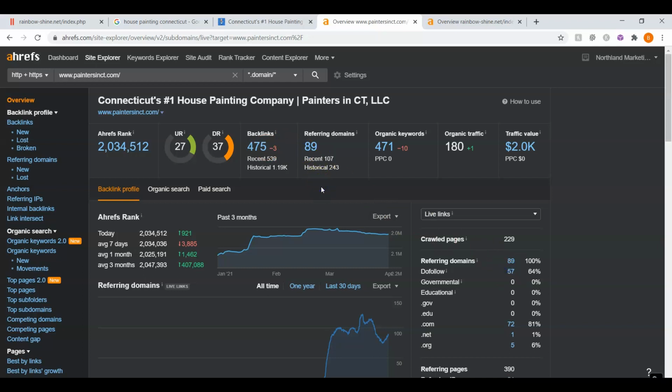Now, a backlink refers to a link that points back to your website. In Google's eyes, it's kind of like a popularity contest. A good example of this would be a blog website that wrote an article about house painting companies, and they listed your website URL as a company they recommended. That'd be giving you one backlink.